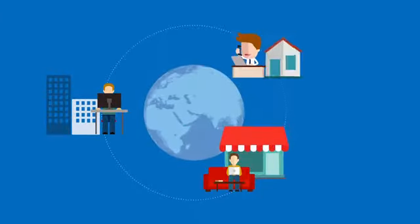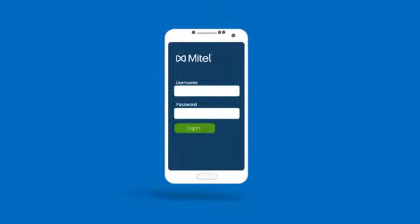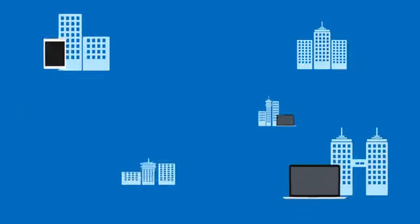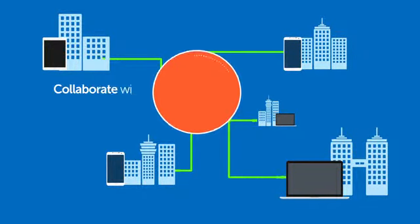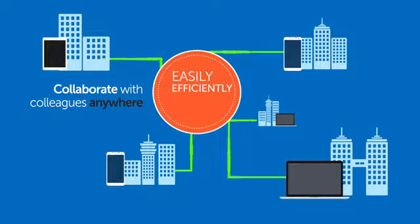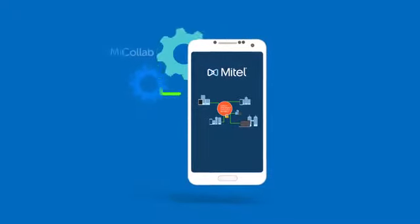Communicate anywhere, anytime, on any device with MiCollab, the mobile-optimized collaboration suite from Mitel. Today's workforce is increasingly mobile. Every company wants a communication system that allows their employees to connect and collaborate with each other easily, efficiently, seamlessly, and securely. Mitel powers those connections with MiCollab.